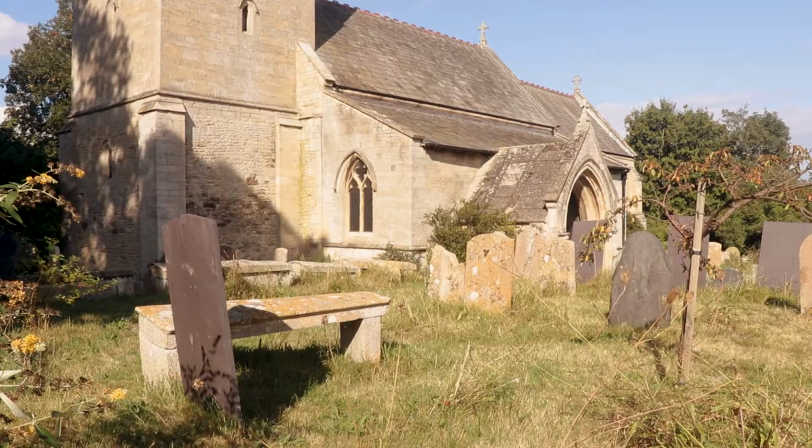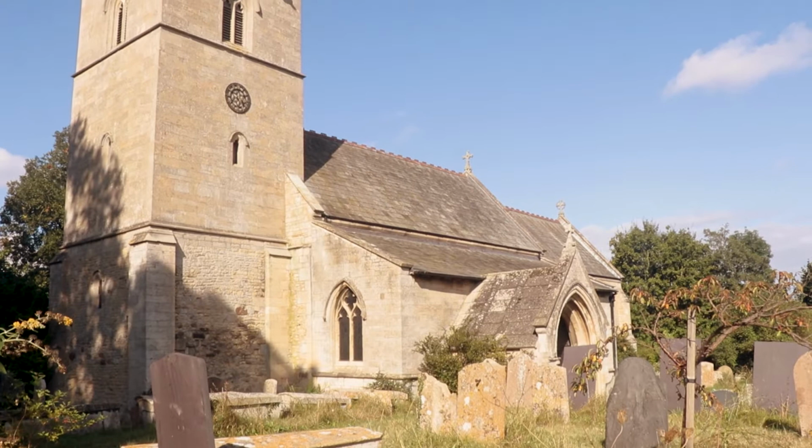Seldom is the evidence on churches quite as clear as it is here at St Nicholas. But by looking at differences in the fabric and the way they've been built and how they match up or join to one another, that's a good way of working out the relative different phases of your church building and coming up with certain dating evidence for when bits were built on or when bits were taken away.